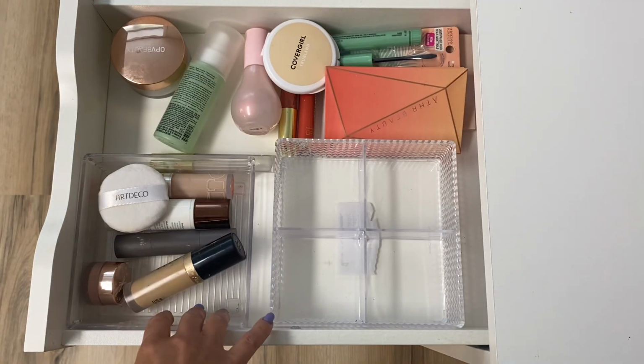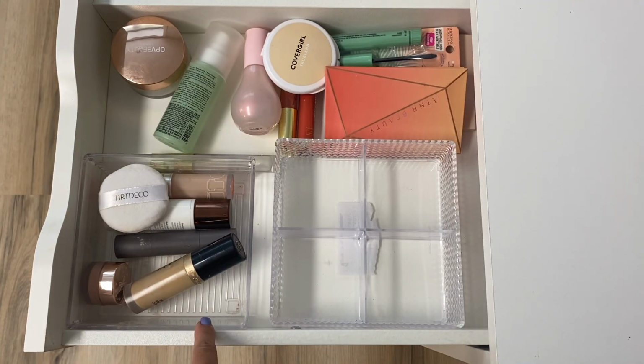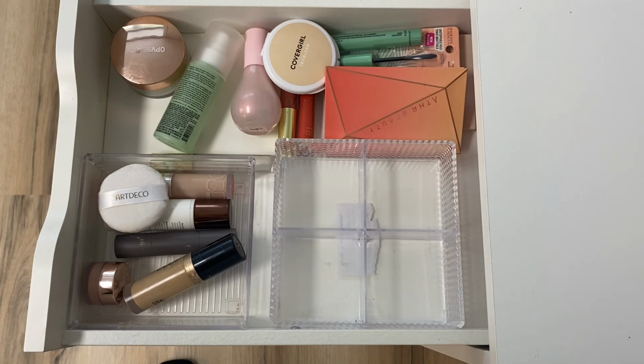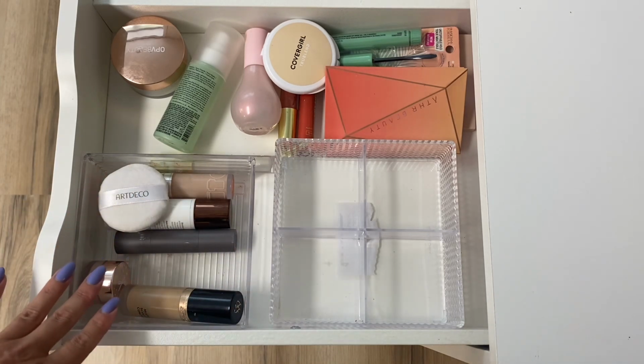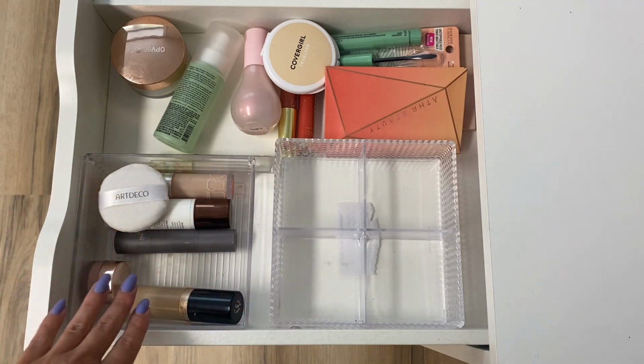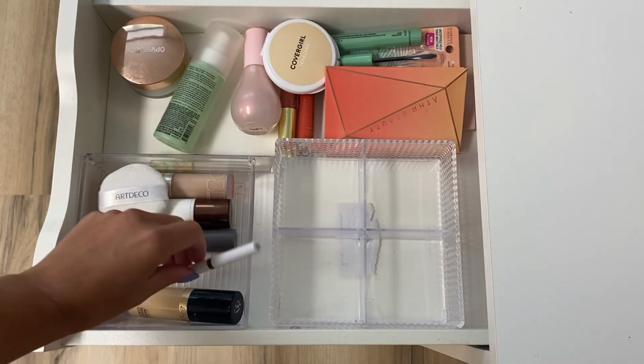Okay, so typically in this little basket, I keep my project pan items. I didn't end up doing a project pan this year because life was weird and I got really busy. So this has kind of become my everyday products that I use every day, like my concealer that I use every day, etc.